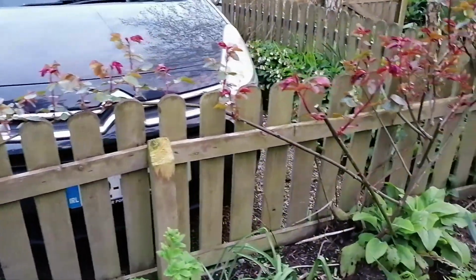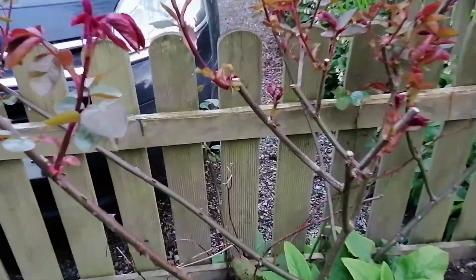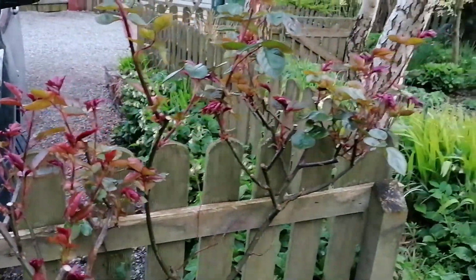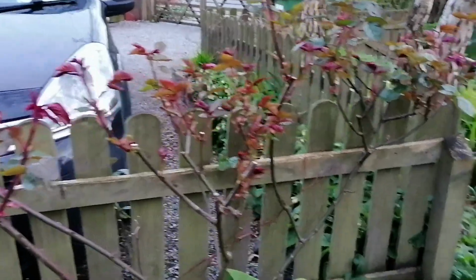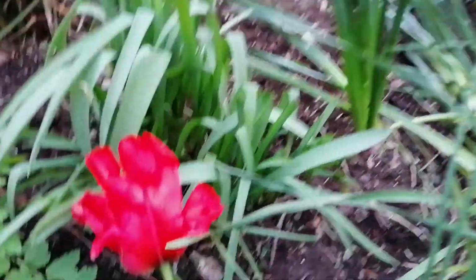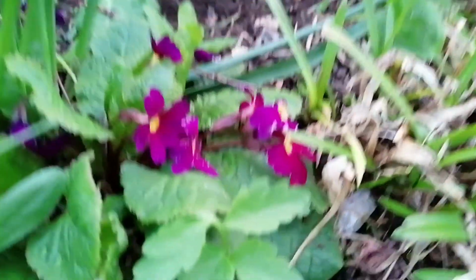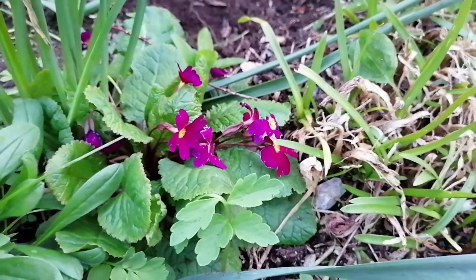And this beautiful rose here has got lots of lovely new foliage on it, and roses always look nice now early in the year before they get the flowers, and before they get blight or any sort of diseases. This is another one of those Red Riding Hood, and you can see why it's called that. Beautiful little tiny dwarf primroses. And a couple more things to show you around here.